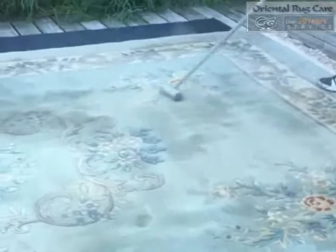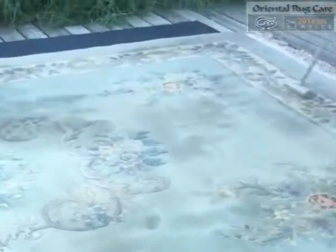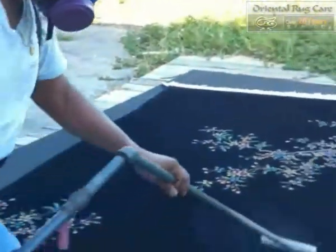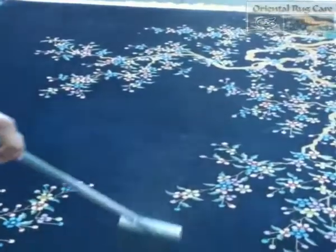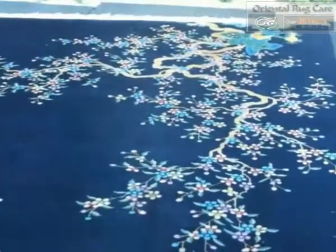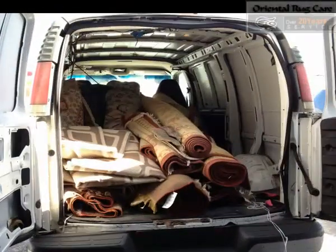Here you can see that we are dusting the rugs, which is always our first step. We do the front and then we do the back. Look at all these particles come out. We even have to use a mask when we're doing it because so much dust comes out. Well, here's a shipment of rugs today.